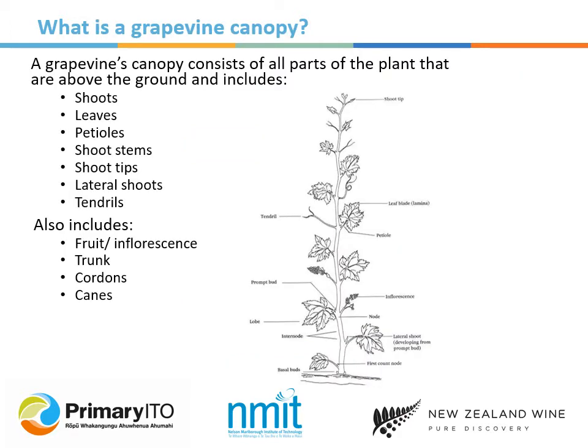Before getting started on canopy management, it's a good idea to look at what a grapevine's canopy actually consists of. The major part of the grapevine's canopy is actually the shoots themselves. The actual shoot consists of leaves primarily, which are connected to the shoot via the petiole. The petiole is the stem of the leaf which is connected to the shoot. We have the shoot stems, we have the shoot tips, which are at the top of the shoot. Within the axis of the petiole and the shoot, you have lateral shoots, which will grow later on in the season. And opposite each of the leaves, we have tendrils.